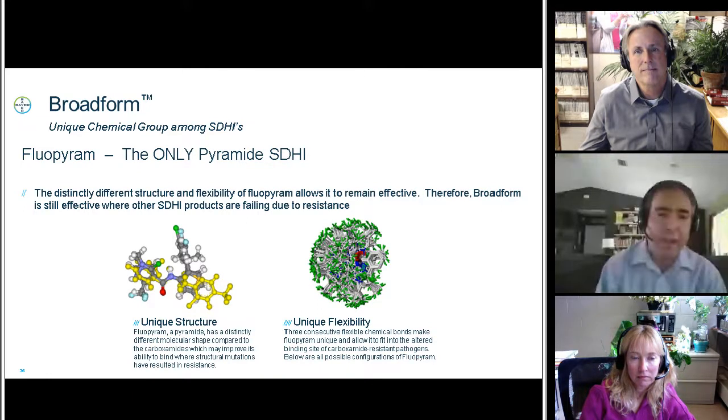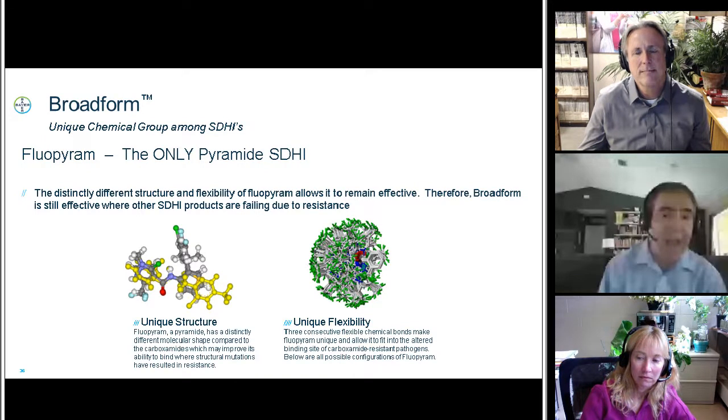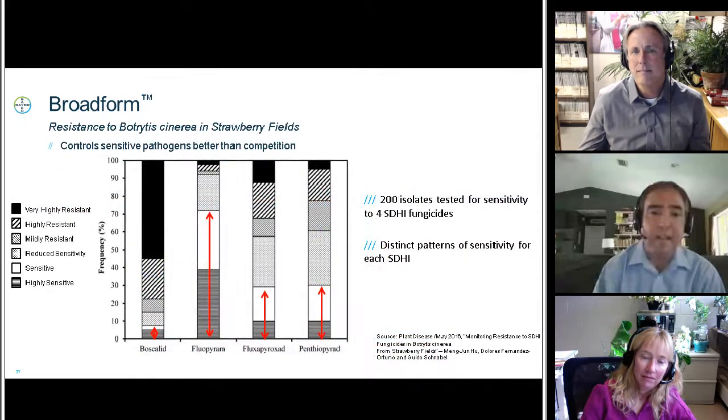The other thing that's been shown is the flexibility of the molecule. There's been a lot of research looking at fluopyram, and essentially what they've determined is that it is about 100 times more flexible than other SDHI chemistries. And what that does is it essentially reduces the likelihood of resistance. So if the pathogen population builds a mutation, the flexibility in the molecule can actually adapt and fill some of those binding sites. So that's one of the things we see with fluopyram, that reduced potential for resistance.